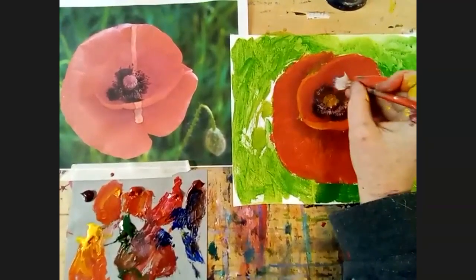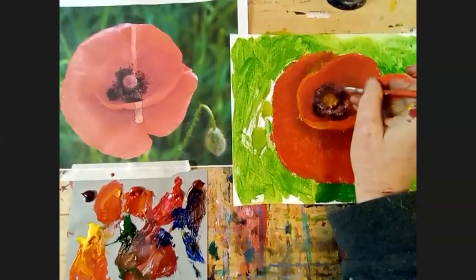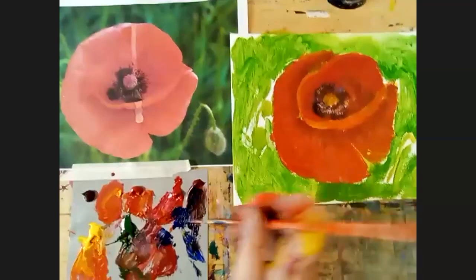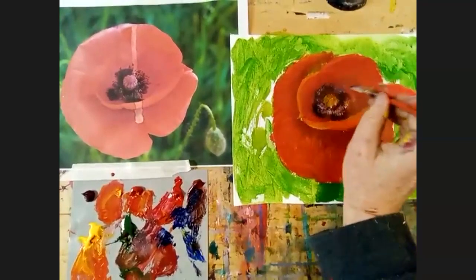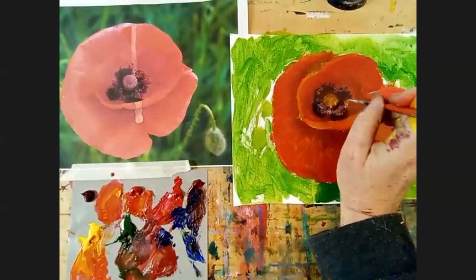So the question will be not to make little soldiers, right? That's why I'm using this fan brush. I'm going to get the light off of it, because it's going to give me light layers.